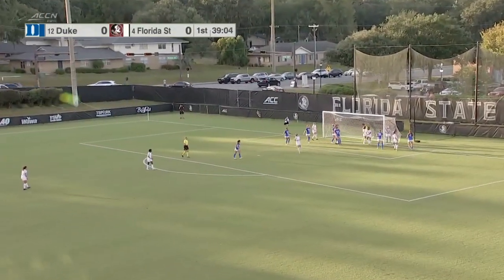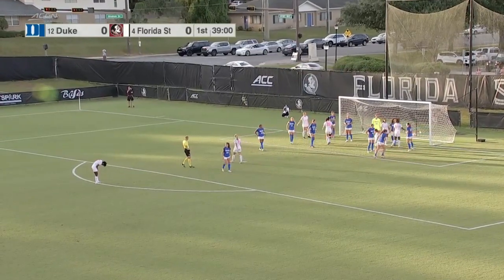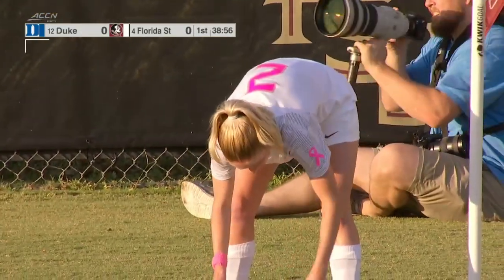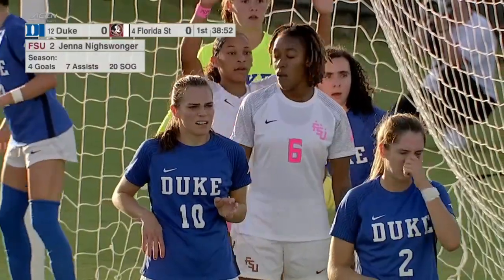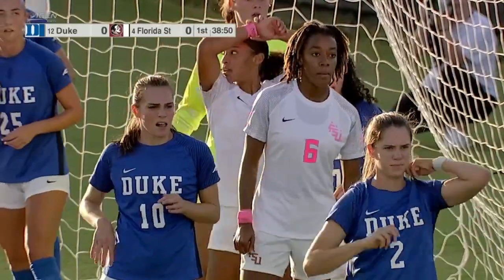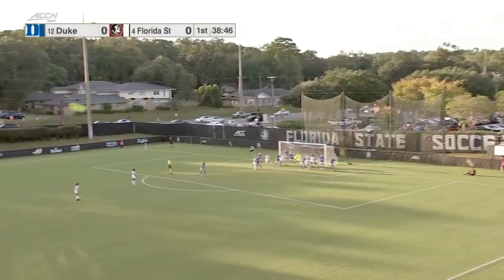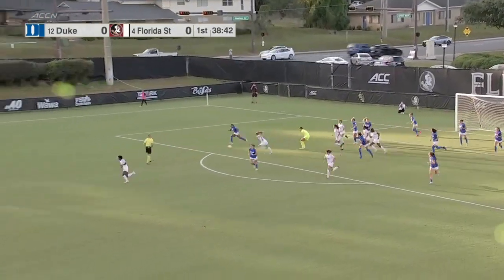Niswonger serves a great ball. This one at the near post. You can see the way it bends in. She has scored directly off a corner this season, and has had a couple others where she has just laid it up for a teammate to get on the end of. She'll get another shot at it. Different look. But Ruthie Jones has it covered for Duke.